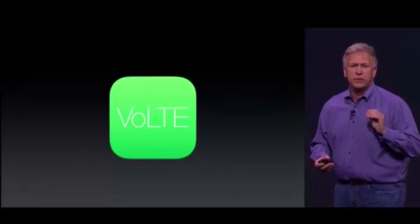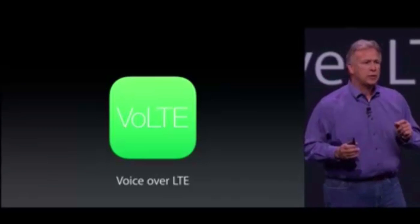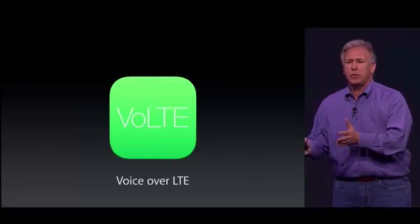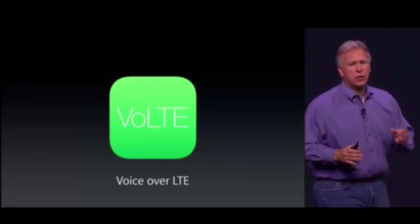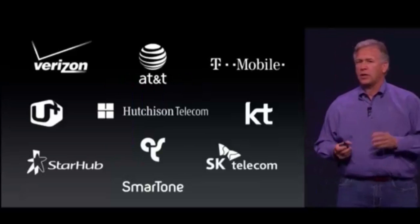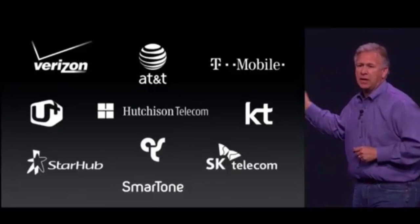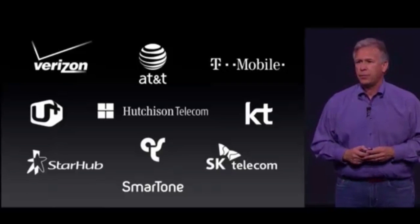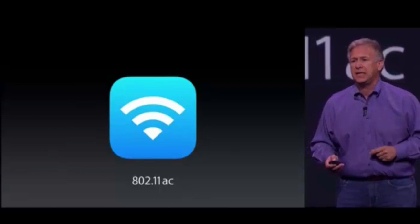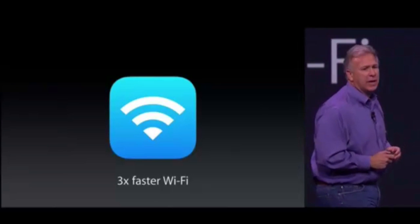And there's a new technology with LTE. Maybe you've heard of it. It's called VoLTE. That stands for Voice over LTE. It means we can take the voice step of making a phone call off of the 3G network and move it up onto the 4G LTE network. It makes calls clearer sounding, and you always have simultaneous voice and data. We're working with a lot of carriers around the world. We're going to roll out support for VoLTE with iPhone 6 and iPhone 6 Plus. There's also faster Wi-Fi in both of the products as well, 802.11ac, which is up to 3 times faster than 802.11n, up to 433 megabit per second.